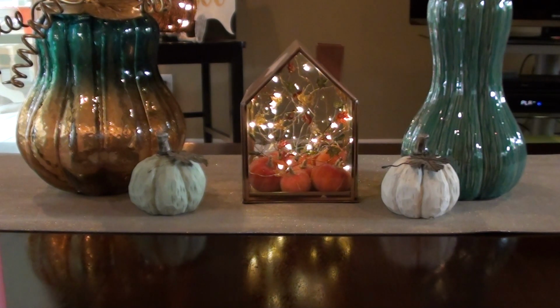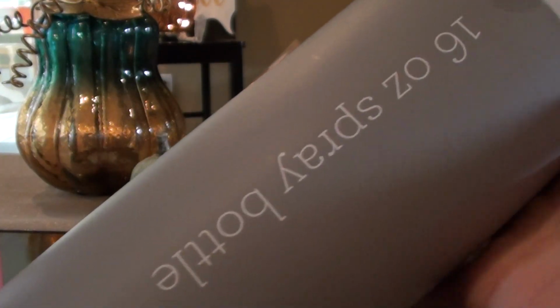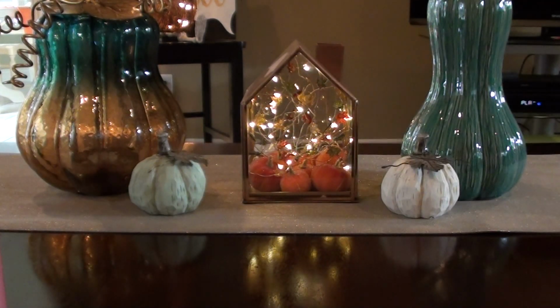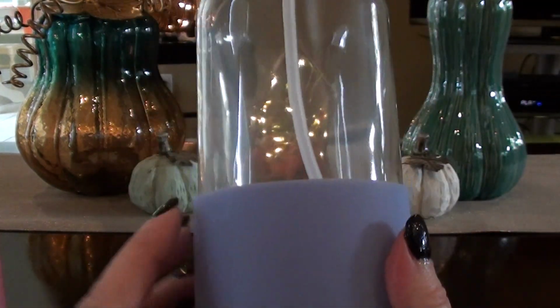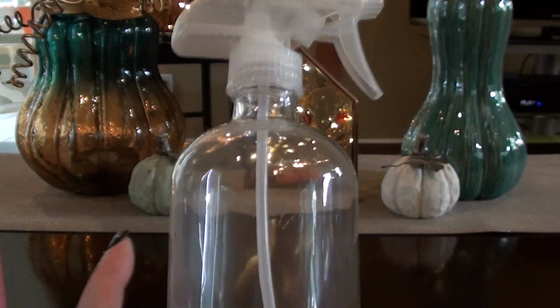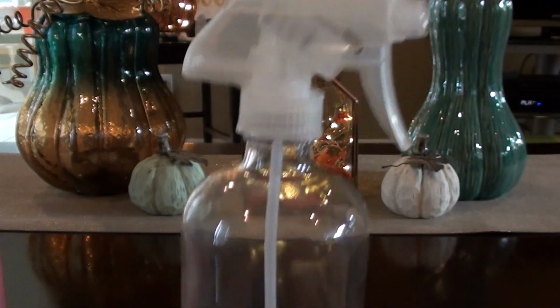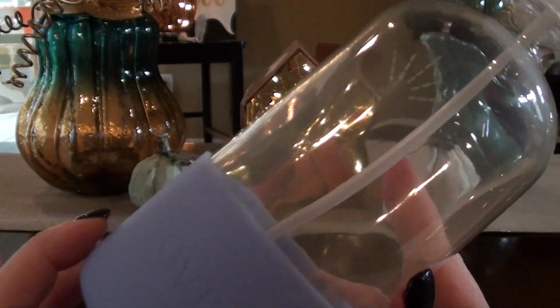And then also free, I'm not really sure how I got this free, but it comes in this super sturdy packaging, a 16-ounce spray bottle. It's glass, but it has a little protector on the bottom. This is periwinkle. Super pretty. I've wanted to switch to glass bottles for a while for my cleaning products, but I've always been scared of breaking them or whatever. But this is super sturdy, and the glass doesn't feel like it's super breakable. You know what I mean?